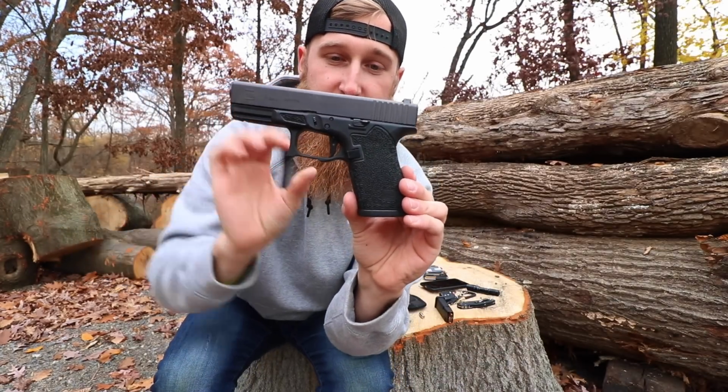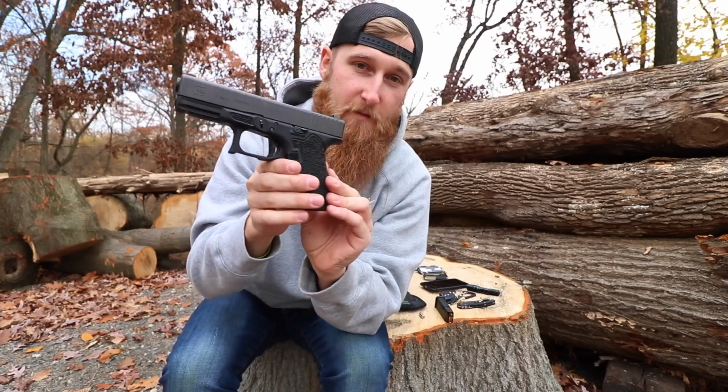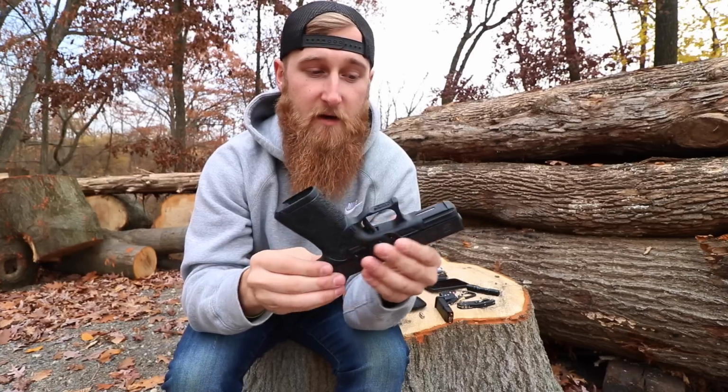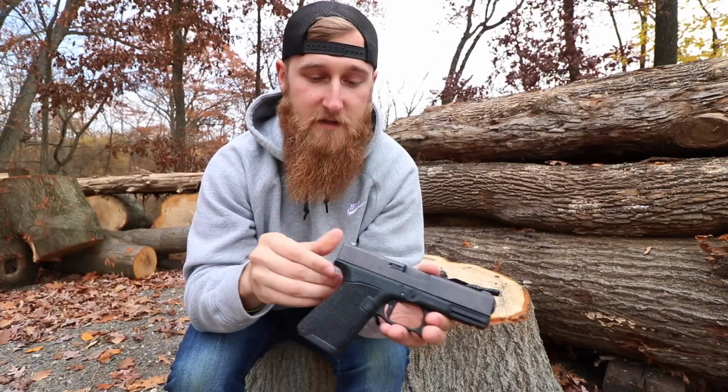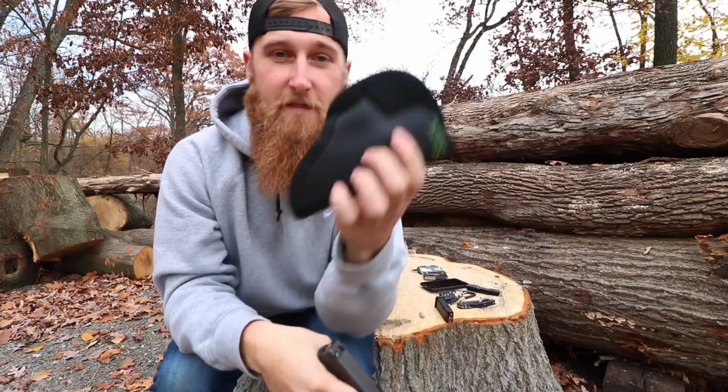This thing fits in my hand extremely well, especially after all the modifications that I've done to the frame. And I'm comfortable with shooting it. So if you're ever thinking about carrying a gun, that's one of the most important things, is that you're comfortable with shooting it.